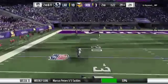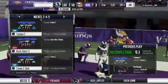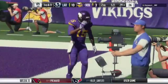Steps away to his left. He's going to take a shot for the end zone. There they went for a big play through the air on second down. Couldn't connect. Now it's third.